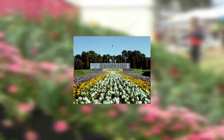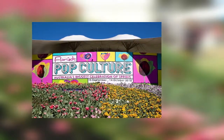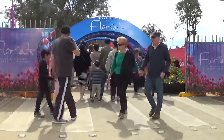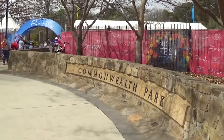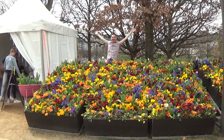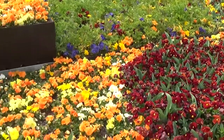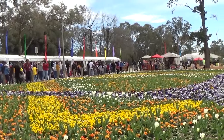Past themes include multiculturalism, games in the garden, Aussie icons, myths and legends, Canberra centenary, and pop culture. Floriade attracts around 500,000 people every year, with half visiting from interstate or overseas. Floriade is held in Commonwealth Park and is the largest flower festival in the Southern Hemisphere, with over 1 million bulbs used. The bulbs are planted as early as April to ensure the gardens are ready for spring. It can take up to 6 weeks to get them all in.